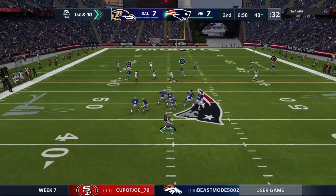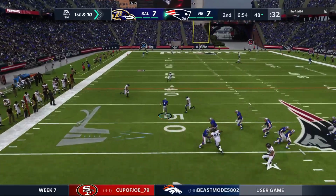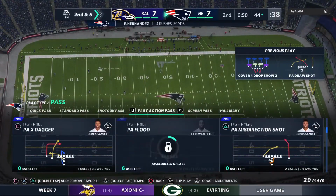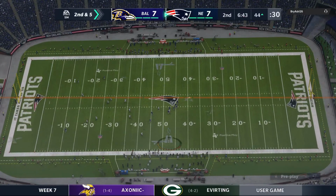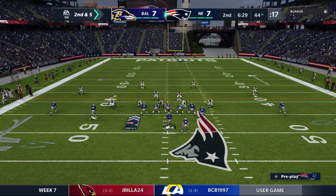Here's Hernandez on 1st and 10. Now he's flushed out left. And now he's going to use his legs. He'll get 5 out of the scramble. It's 2nd down. Yeah, he only gets a few yards on 1st and 10, but he's better off doing that than throwing an incompletion or even worse, an interception.